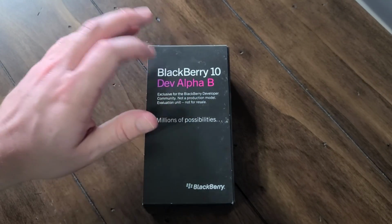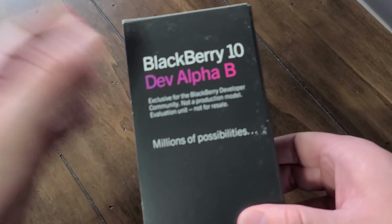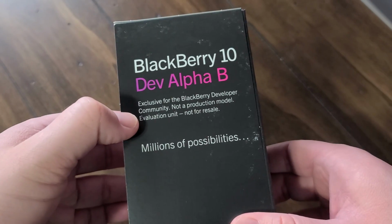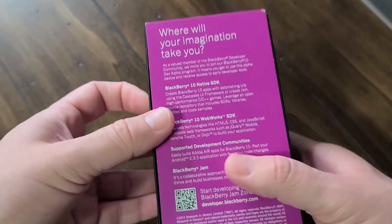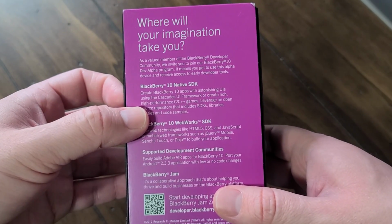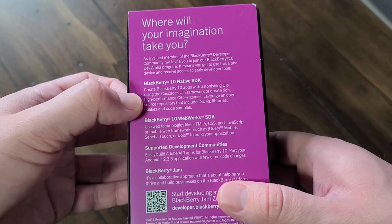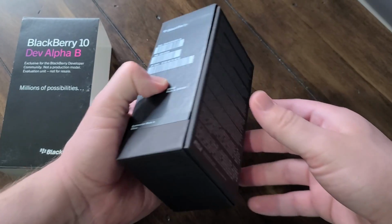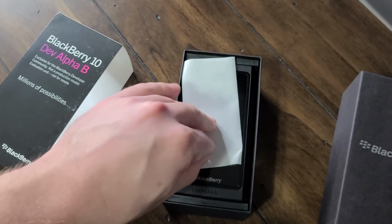All right, so here we are with the BlackBerry Dev Alpha B. Before I get too far into this, I do want to say I apologize for the audio inconsistency. I did pick up a brand new microphone, which I'm using now for the voiceover, so I wanted to say that in advance. But here we are, and it's funny with this phone because there never really was supposed to be a Dev Alpha B. They made the Dev Alpha, and it was about 5,000-6,000 units from what I was able to find online, and they ran out, so they had to do a second run, hence the Alpha B name.